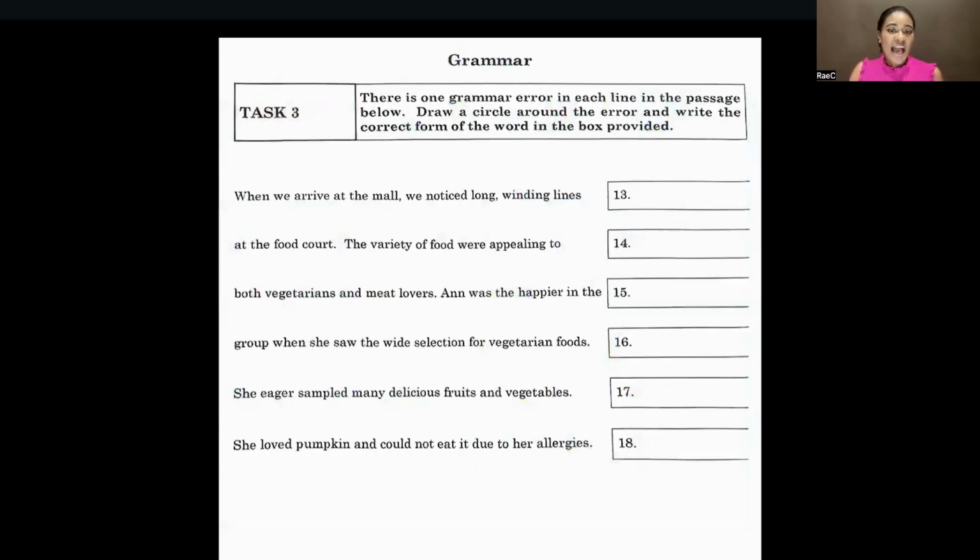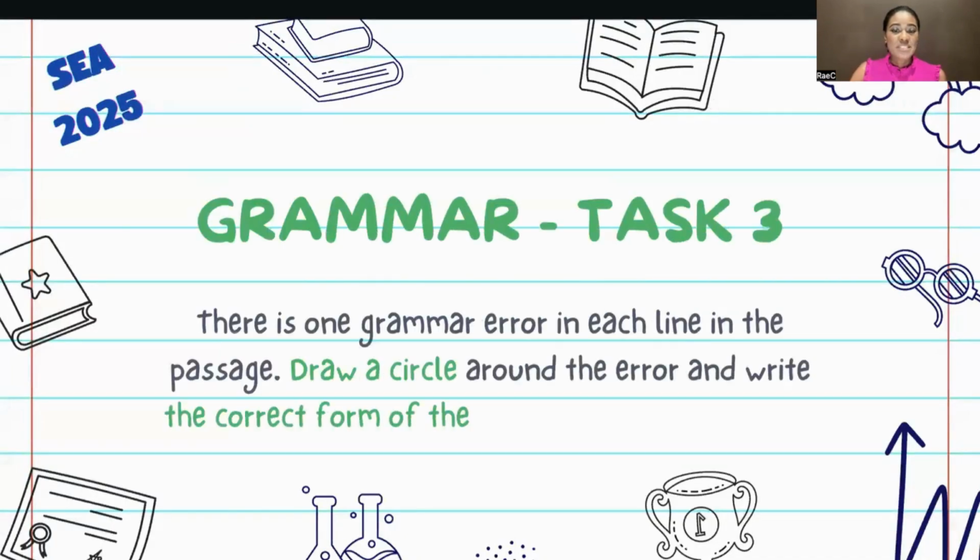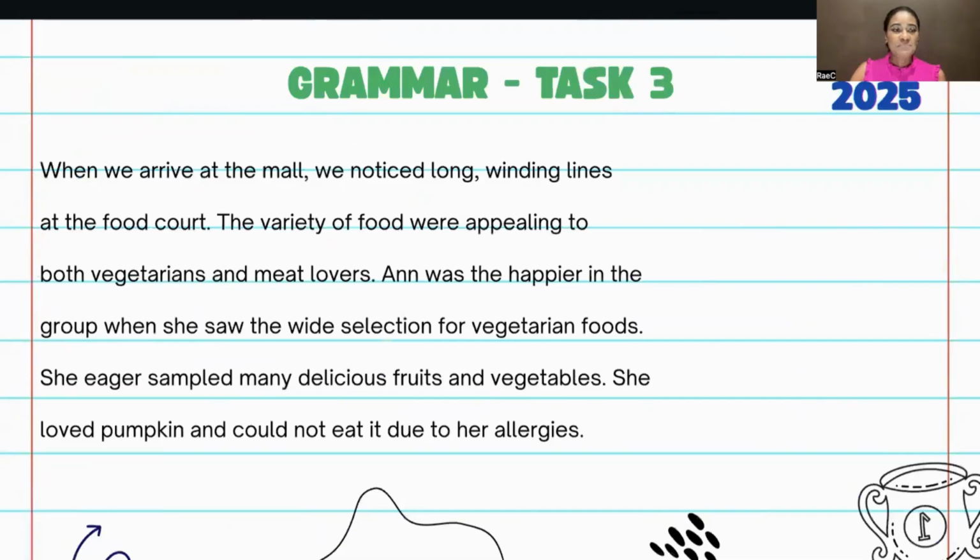And now we go to task number 3. And as you know, for the grammar task, there's a grammar error in each of the lines, and you have to find the error and you have to make the correction. Okay, so let's go. Draw a circle around the error and write the correct form of the word in the box provided.